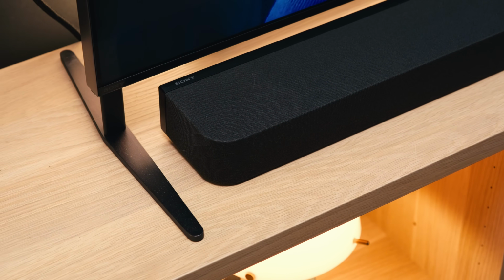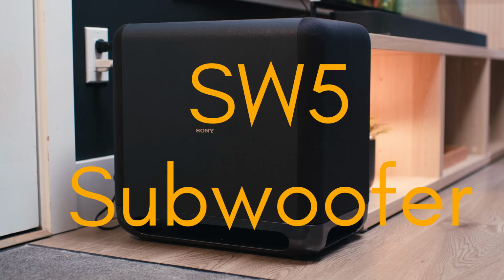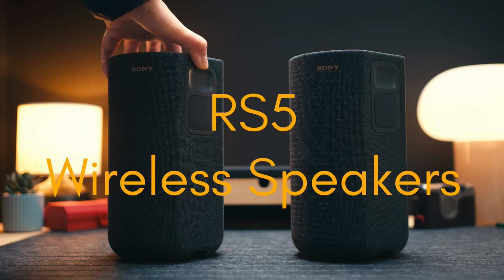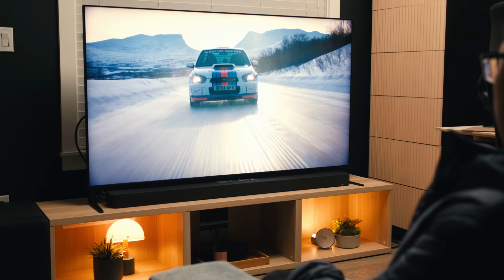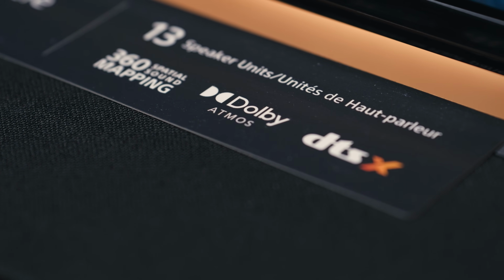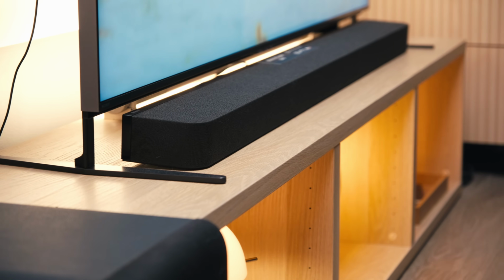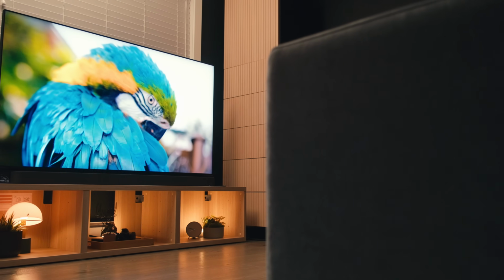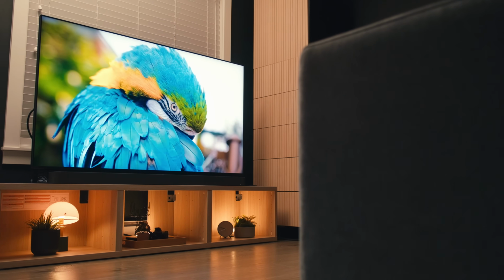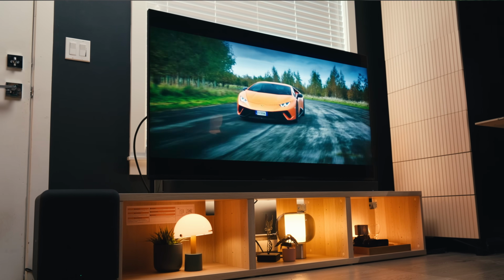As impressive as this TV is as the centerpiece of this setup, the audio system is equally impressive. We have the BRAVIA Theater Bar 9 soundbar, SW5 subwoofer, and a pair of the RS5 wireless speakers. This whole system consists of a total of 15 speaker channels. It has full support of Dolby Atmos, and when you pair that with up-firing speakers, this setup produces an impressive surround sound experience. When it comes to content, I tend to focus on great visuals, but I cannot deny that you can't truly have an impressive experience without great audio.